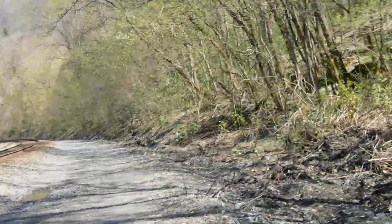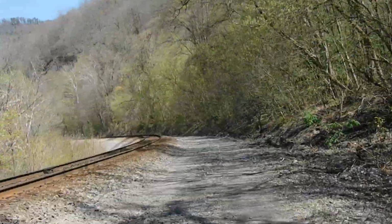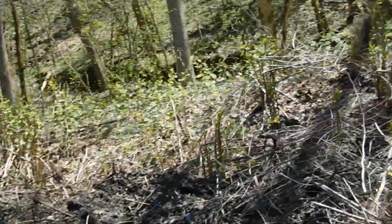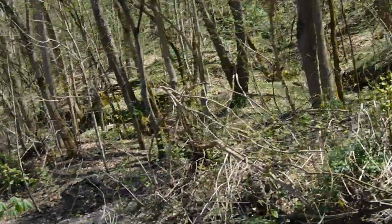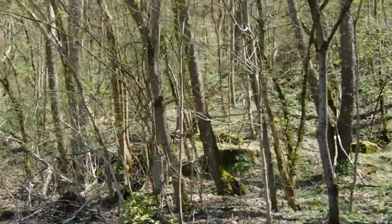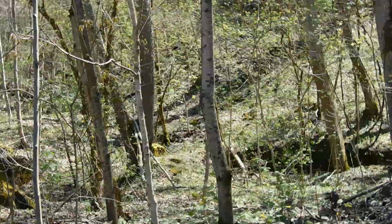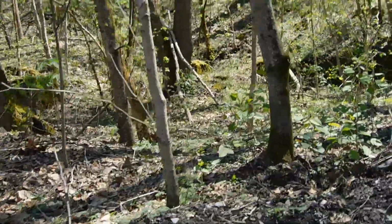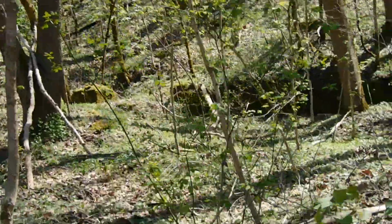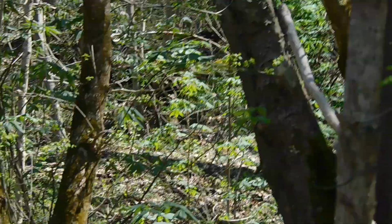My next events are down through the gorge here. I'll probably go back to some of the towns on that side of the river. But there's still some high walls and foundations here. I think that's where the coal tipple was. Ah, that's the remains of the coal tipple. There should be a train coming soon. There's tipple foundations where the coal tipple used to be.